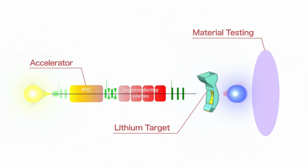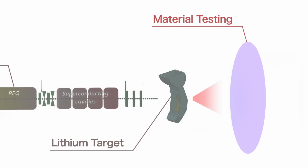The beam hits a lithium target at the end of the accelerator line, which in turn generates a neutron shower that jets towards the volume behind the lithium target. This space is used for material testing.